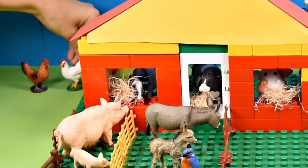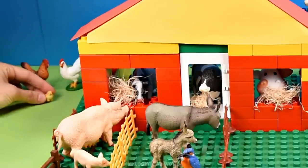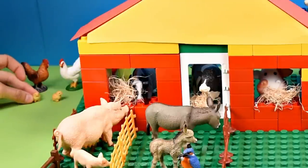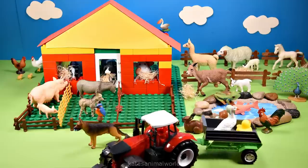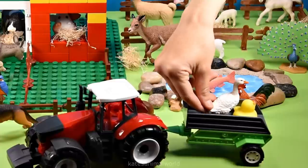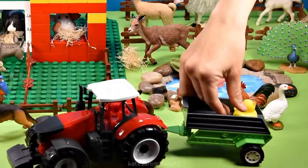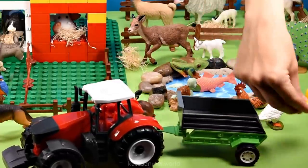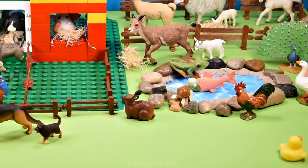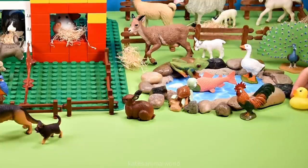Chickens can lay eggs, which then turn into chicks. Here's a couple of little chicks. They are so cute. What's the tractor got now? It's a goose and a duck. The goose loves to paddle in the water, so let's pop them in the pond. Splash! And let's put the duck on the side of the pond.